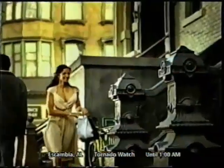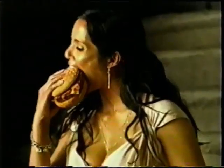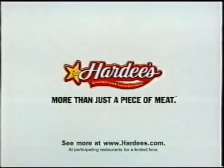I've always had a love affair with food. I think I've tasted every flavor imaginable. But there's something about the Western bacon. It reminds me of being in high school, sneaking out before dinner to savor that sweet, spicy sauce and leaving no evidence behind. Hardee's Western Bacon Thick Burger, more than just a piece of meat.